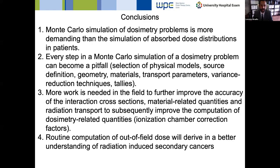PRIMO, no, not nowadays. It is one of our objectives to implement this new version of PENELOPE for protons into PRIMO and eventually produce a PRIMO for protons. But this is, let's say, in the long term. This requires a lot of work, and certainly not before two or three years.